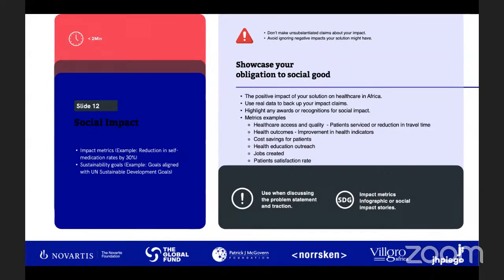Then the other thing is social impact. What's your theory of change? How are you changing lives with your business? What is the impact promise that you're making to your investor? For example, what are the key things that you're tracking?